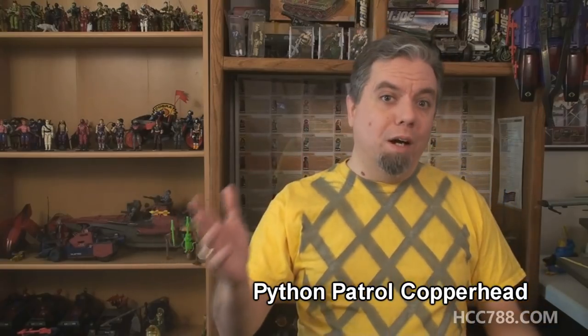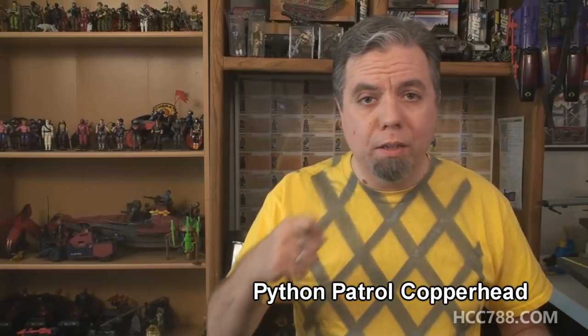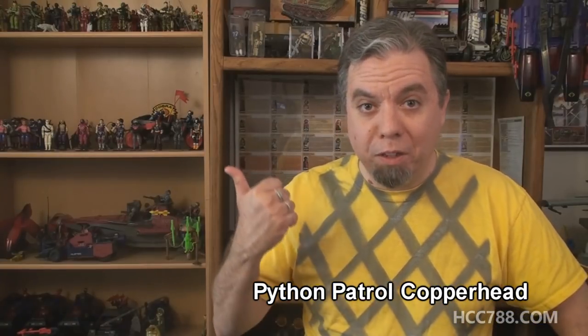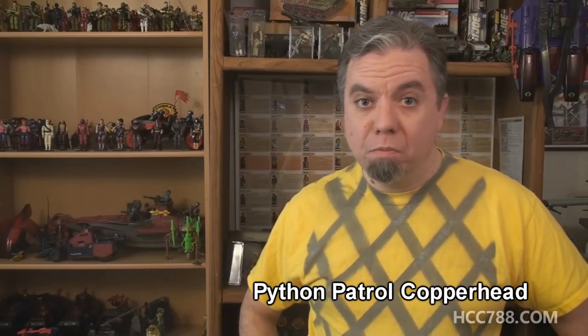When I look at this figure, I picture an image of a dog pulling on Copperhead's yellow drawers. And instead of Copperhead, he's called Coppertone. I made this picture. I'm not even sorry. What you gonna do about it?